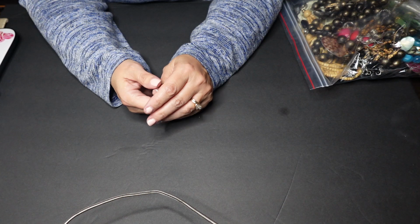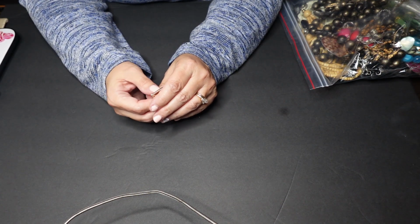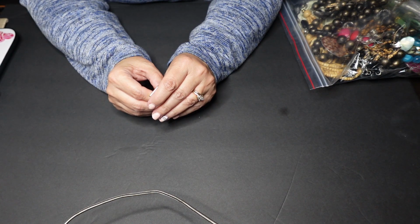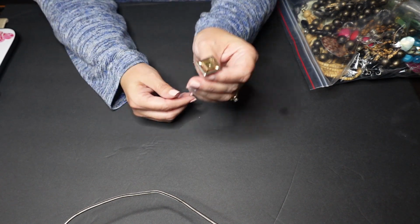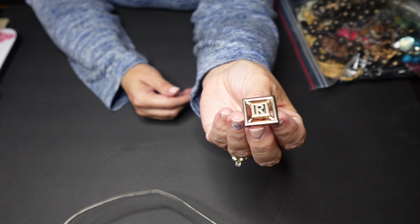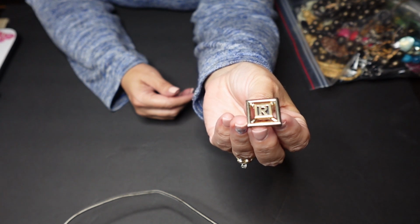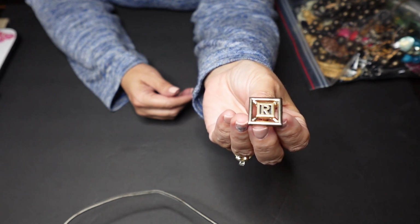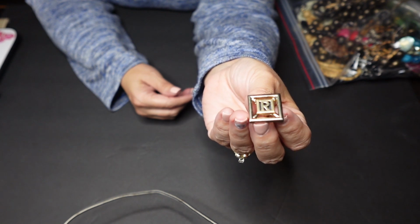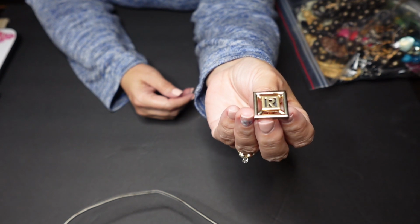And anyway, I was watching one of her unboxings, and at the same time, about a couple of days after I had done my last unboxing, she got one of these in her bag. Just one. And they're cufflinks, and it's got an R on it. And I thought, that's strange. I think I just got one of those as well. So I went and looked in my bag, and sure enough, I have one as well.